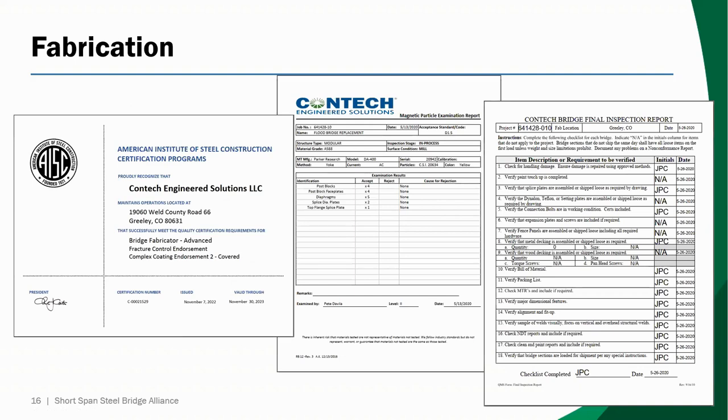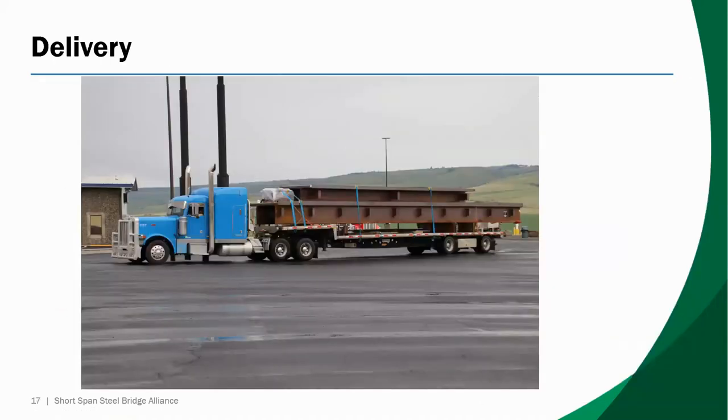The bridges were shop fabricated in modular sections in our Greeley, Colorado shop. The shop is AISC Advanced Bridge certified with fracture critical and sophisticated paint endorsements. The bridges were fabricated and delivered in 2B modules with the deck shop installed.